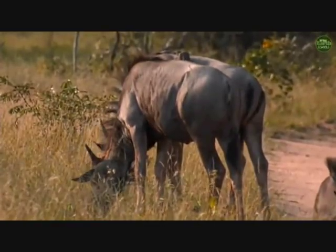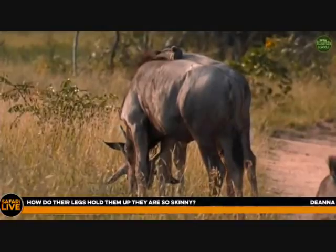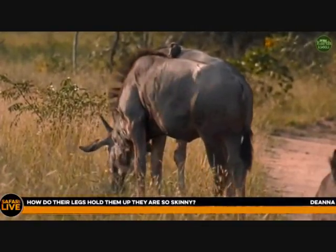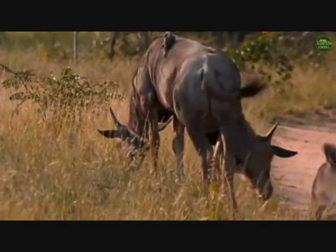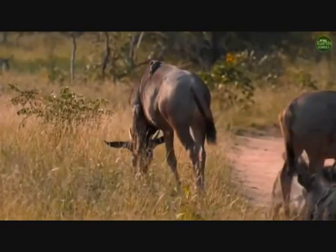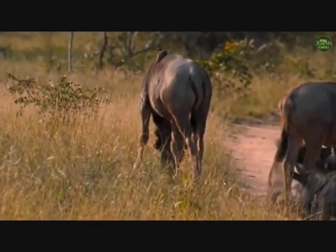Diana, yes, you want to know how their legs hold them up. Well, they are not that skinny, the legs. The legs are actually very strong, and there are 4 of them spreading out the weight of the entire animal. So the bone inside is very strong, and there's muscle throughout the body. They don't really need the muscle in the legs like we do, like our calf muscles.